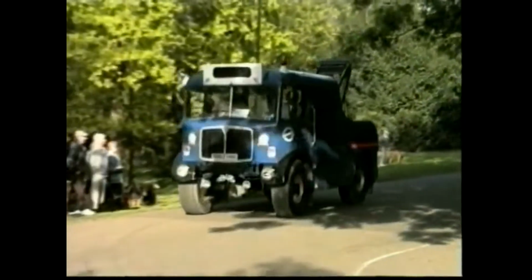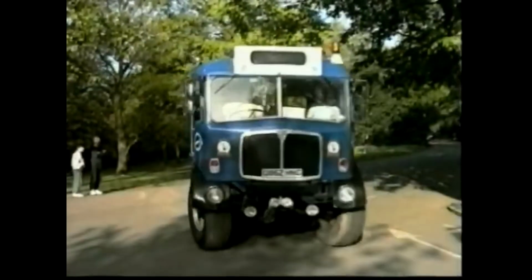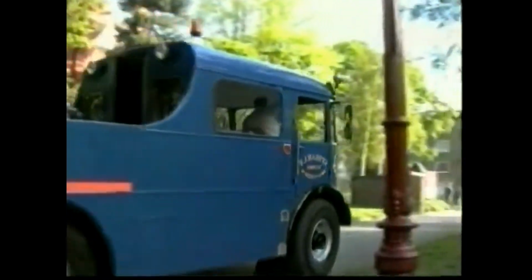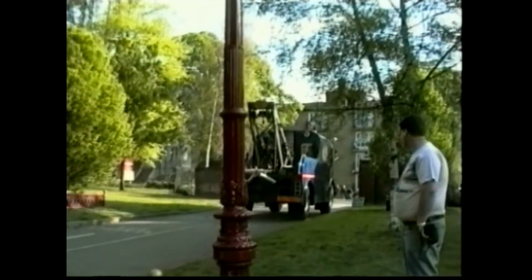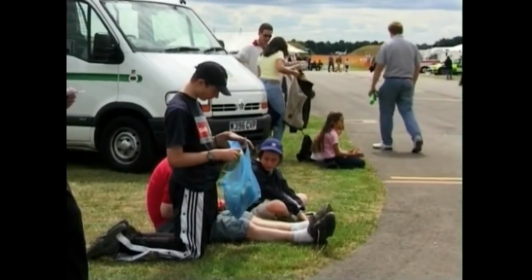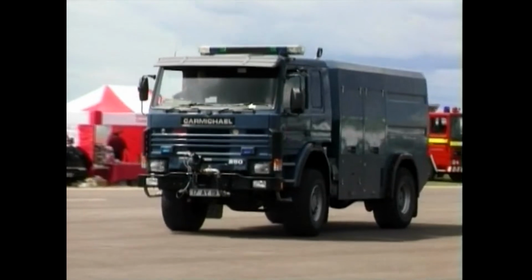Now another emergency service, of course, is the old breakdown. Here we've got something built by AEC, but it's a customised AEC job. It's built on the Matador chassis, which was that famous AEC built for artillery work during World War II, but it's got the modern tin cab front on it and a good crane on the back. That's capable of moving a broken down bus or whatever.